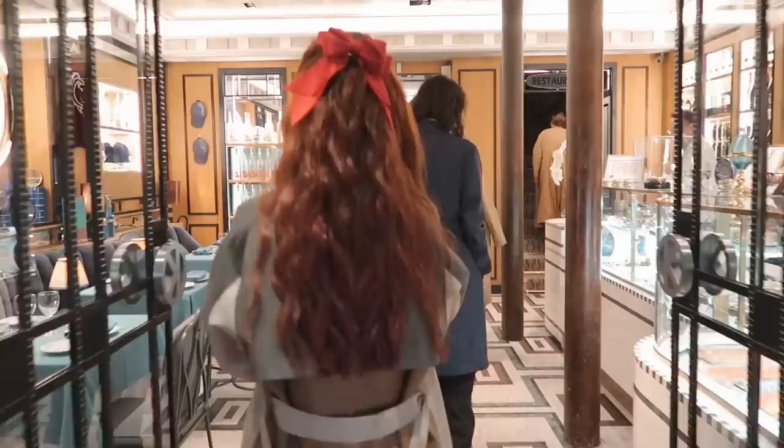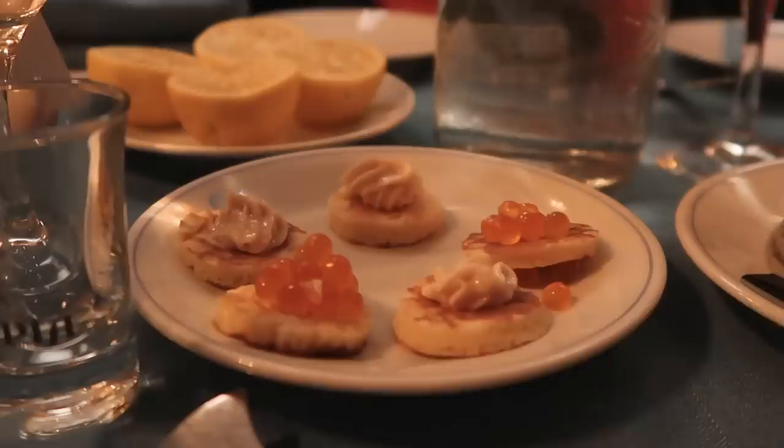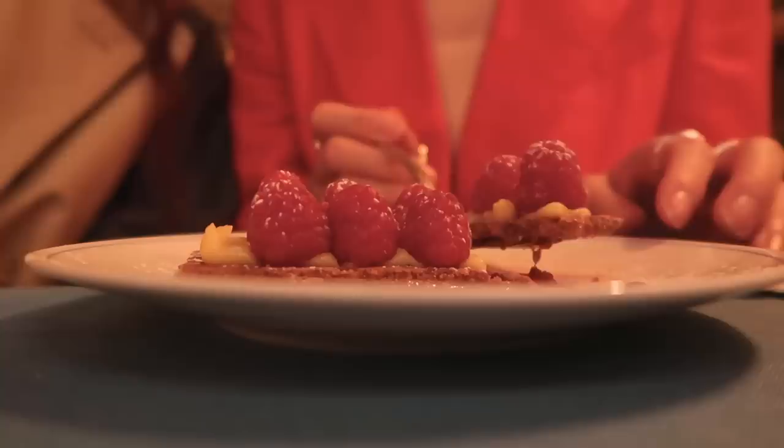After that, we were taken to the Caviar Caspia for dinner. This place is said to be one of the most popular restaurants in Paris, and it's extremely hard to book a table during Fashion Week. For a starter, we had mini pancakes and green bean salad. And for the main, we had baked potato topped with imperial berry caviar, which is what the restaurant is best known for. Lastly, for dessert, we had wild berries and chocolate. It was an absolutely wonderful, cozy, rainy night in Paris.